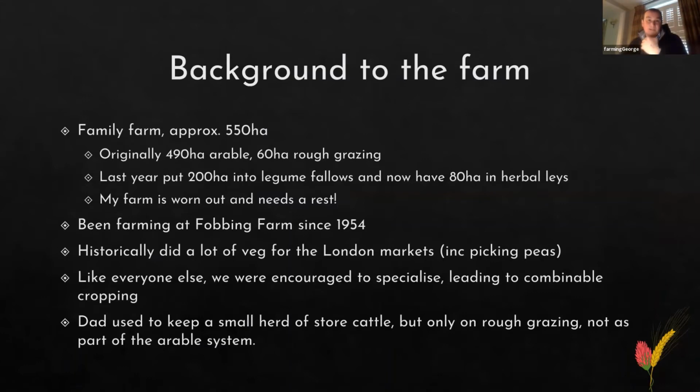And the reasoning for this is my farm is really worn out. And I think if people are honest with themselves, their farms are worn out as well. Historically, we also did a lot of veg for the London markets. But then we were encouraged to specialize like everyone was. In the 1970s, joining the EU led people to go down their individualist routes of farming. So we went down the combinable cropping route. But Dad did always keep a small herd of store cattle. One's bought out of the market, usually steers, so castrated males, but they were kept out on our rough grazing. They weren't actually part of our arable system.